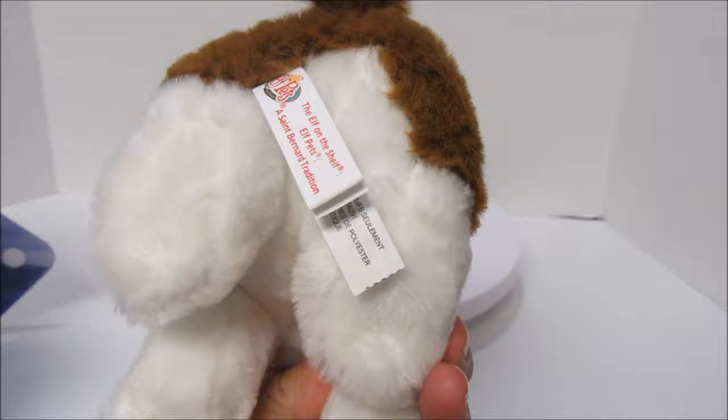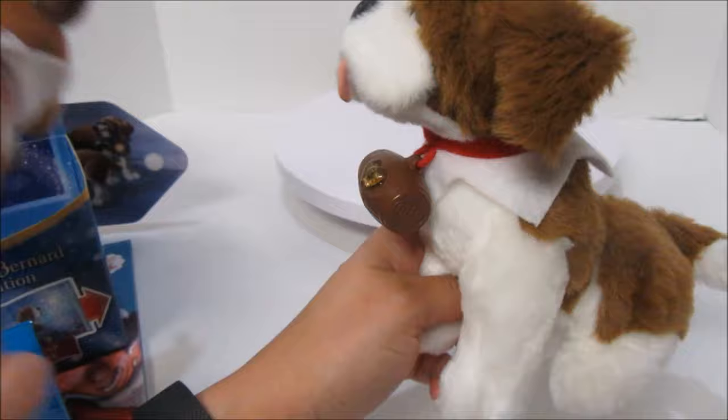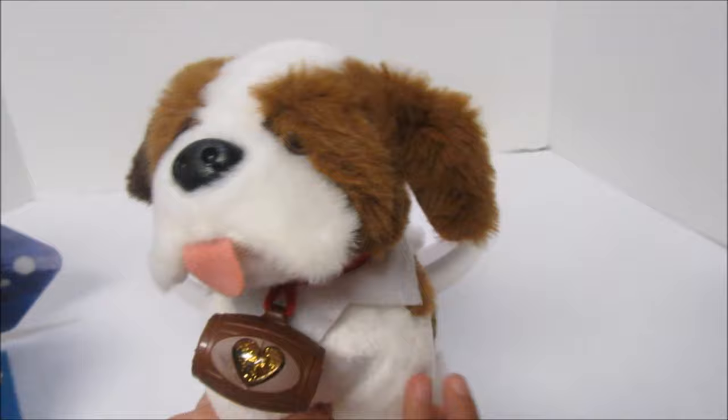And then on the butt, a St. Bernard tradition. Butt shot. Oh, butt shot. So look how cute. He's very furry, fluffy. And you can touch the pets, right? Yes, these you need to hug and love and show lots of affection. That's how they fill up that barrel.